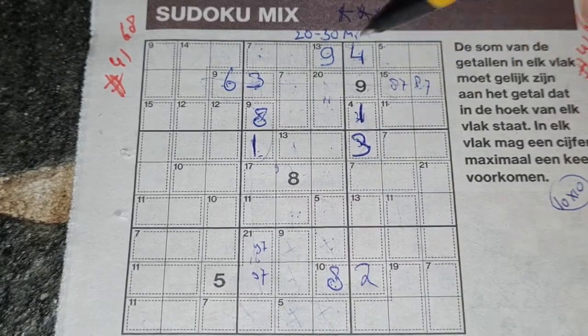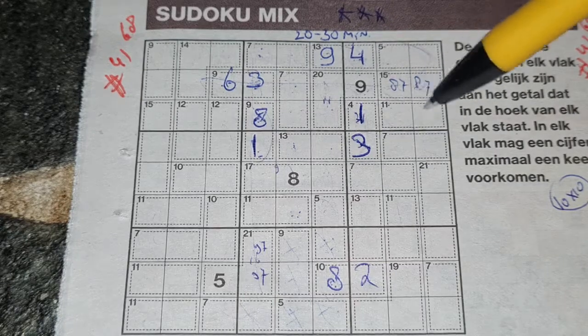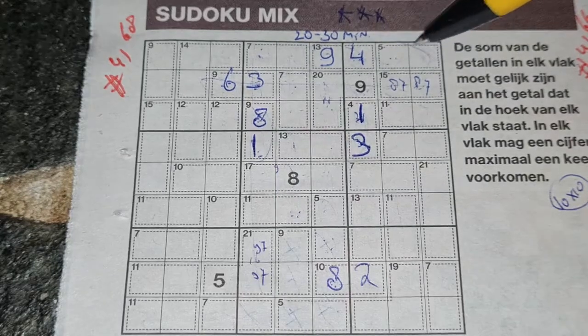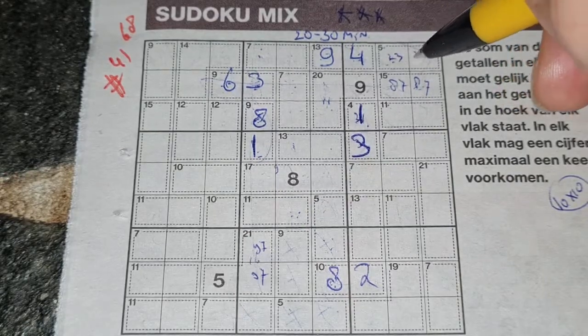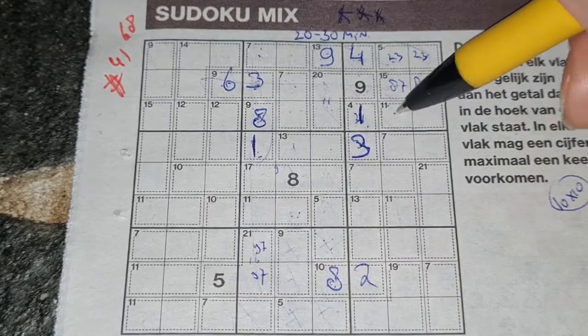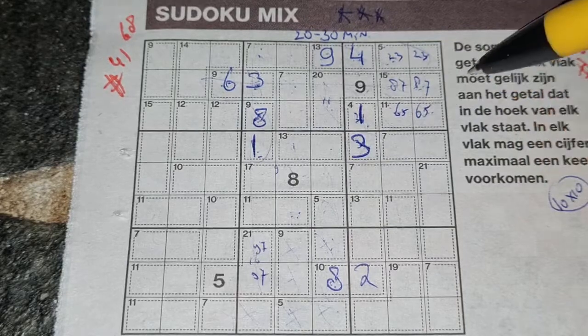Then, in this big square, we have the box of 5 and the box of 11. There are two combinations for the box of 5: 1 plus 4 and 2 plus 3. Well, the 1 and the 4 are already used, so these two boxes together should be 2 plus 3. And the other pair in this big square should be the numbers 5 and 6, which are missing.